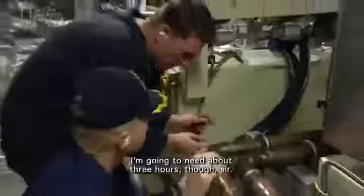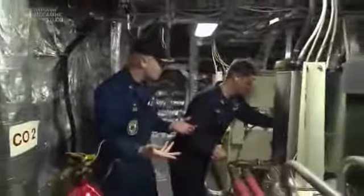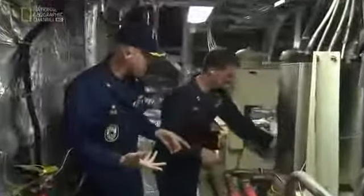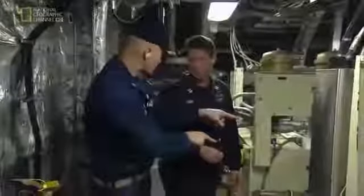Fix it. I'm going to need about 3 hours though, sir. I've got to get this vehicle back on board, so should I continue with the recovery and then fix this? Maybe I need to get the vehicle on board, stop everything so you can fix this. To repair the hose, Busick must turn off the port engine, but that would make recovery of the RMMV impossible.